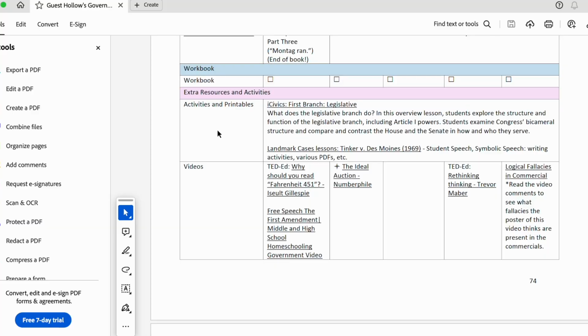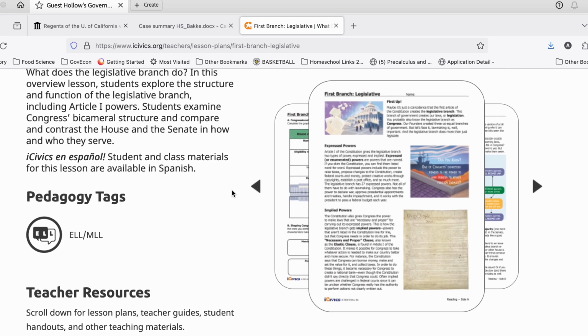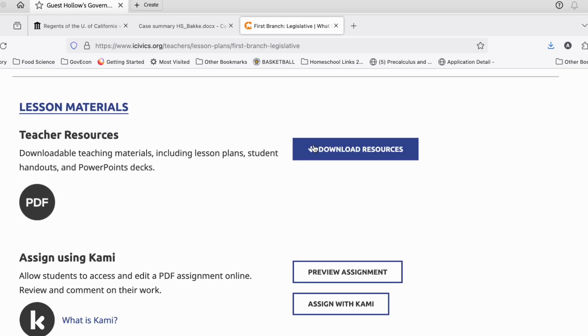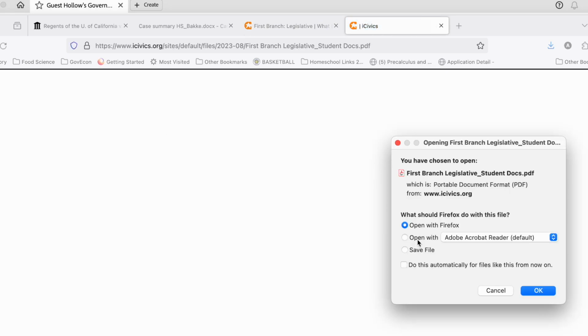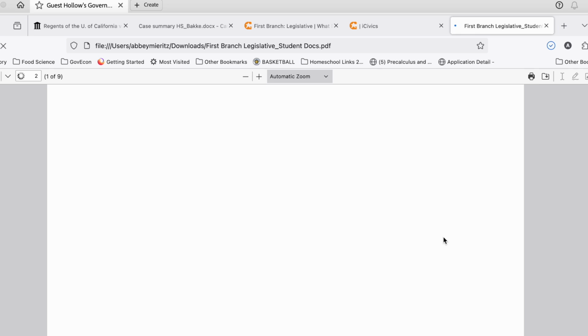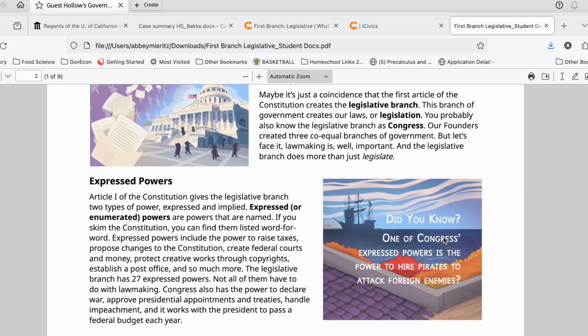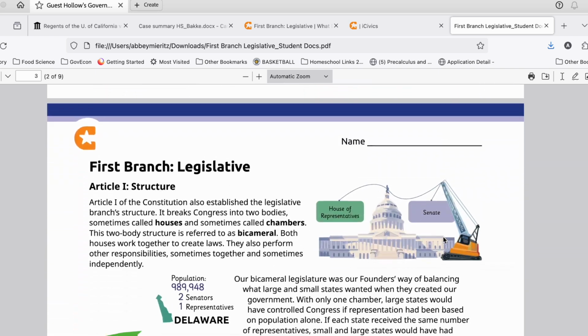Then I'm going to do a little bit of printing. So something I didn't mention on these Guest Hollow schedules, links to things are live links. So one of the activities I wanted to look at, I just clicked right there in the schedule and it took me right to the link, and then I can download the resources. A lot of the activities for government come from a website called iCivics. You can sign up for iCivics for free, and there are just so many really cool mini and full-length lessons. So this is just one of them.